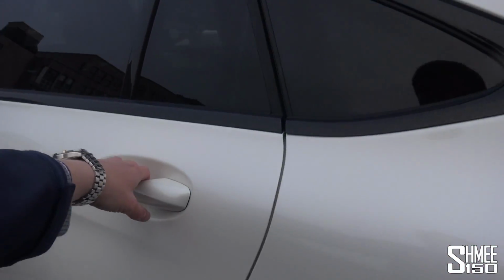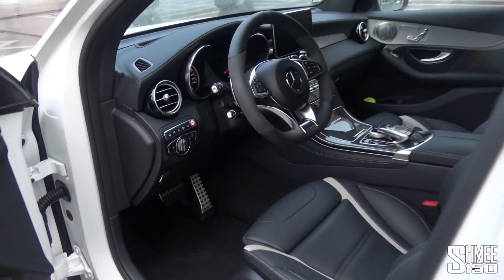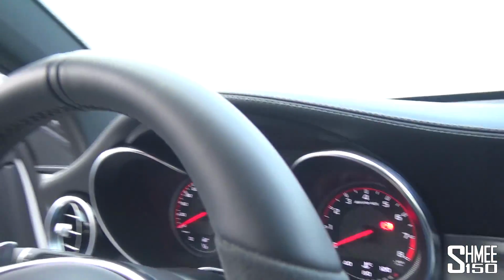For practicality, if we have a quick glance at the rear, there's a decent amount of space back there, but we'll check it out in more detail later on. For technology and functionality as well. But what's it going to be like to drive? Typically, with an SUV, you might lose some of the feel, some of the dynamic driving style, but it's got 3-chamber suspension with different variable modes, so it should be quite an interesting car to experience.